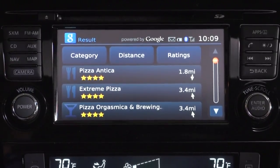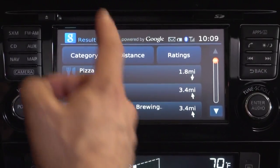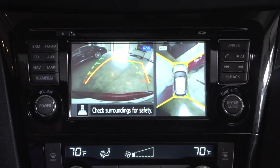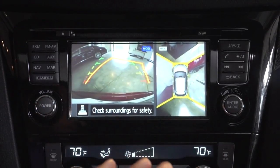And because we're doing Google search, I've got fairly familiar ways to sort by category, by distance, or by ratings. Put this guy in reverse and that screen, of course, becomes a backup camera. But notice you've got a split screen here.